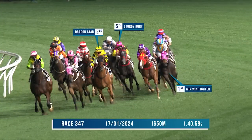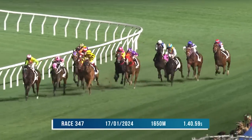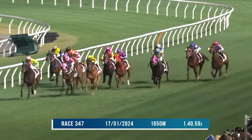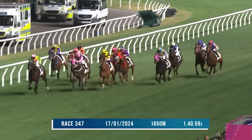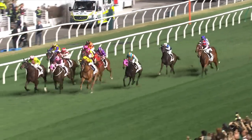The Quinella horses in this race, Win-Win Fighter and Dragon Star, they tangle again. Sturdy Ruby runs 5th. Can Win-Win Fighter go again? Can Dragon Star turn the tables on him? Can Sturdy Ruby get amongst the money? I've got 2 of the 3 in. I didn't mind Sturdy Ruby's run. He was a little bit balked at there as he came down, and he does like it here in Happy Valley. He's in on a place line.